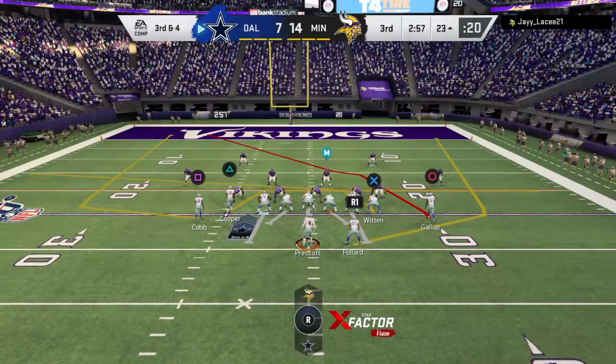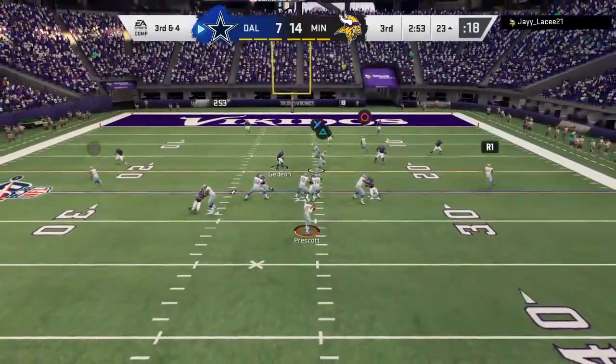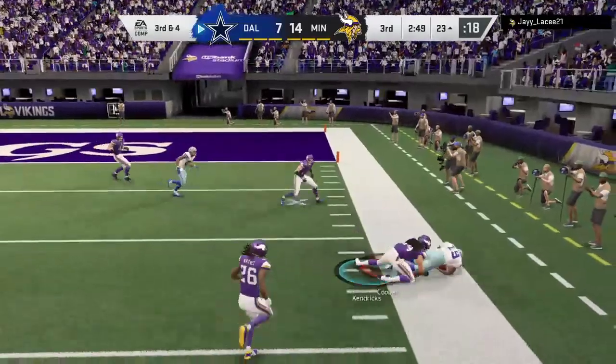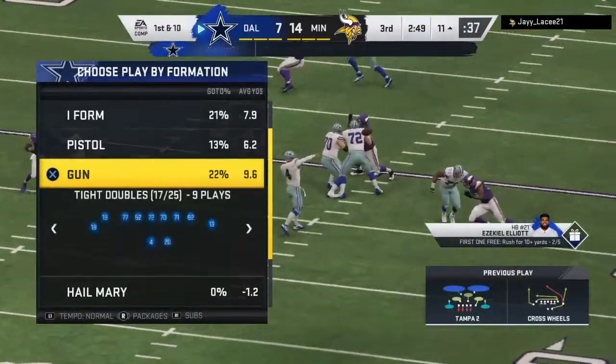Here we go, 46. 26. Out of the gun. Here's Prescott. He's got a man, complete. It's Amari Cooper, 13 yards and a first down, Cowboys.